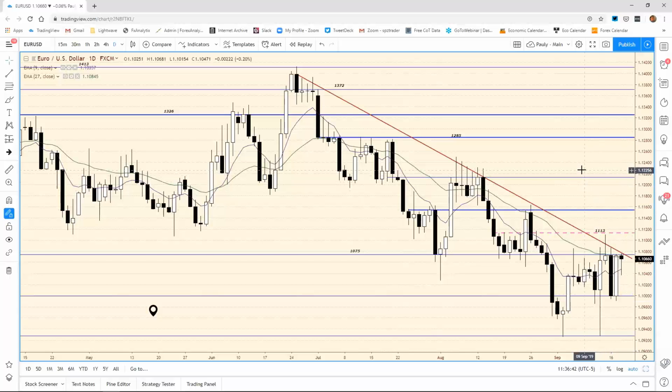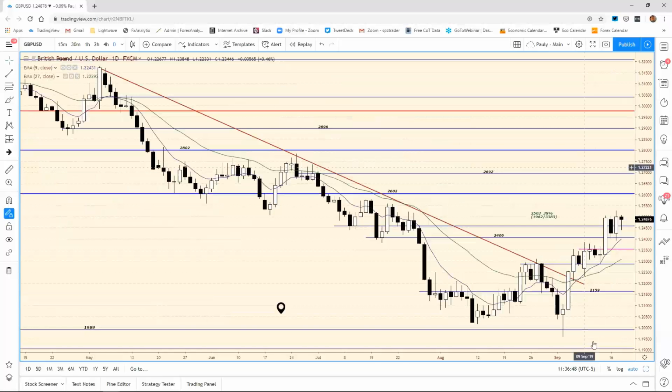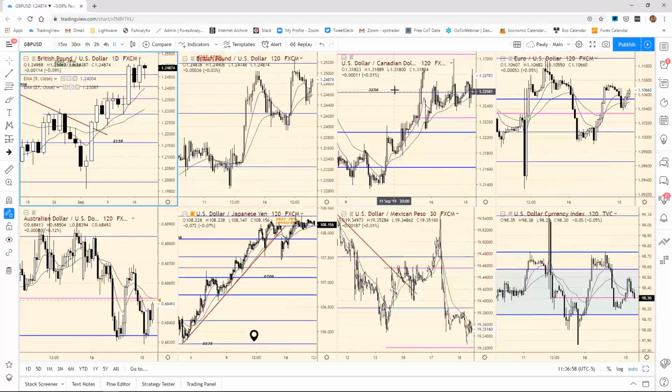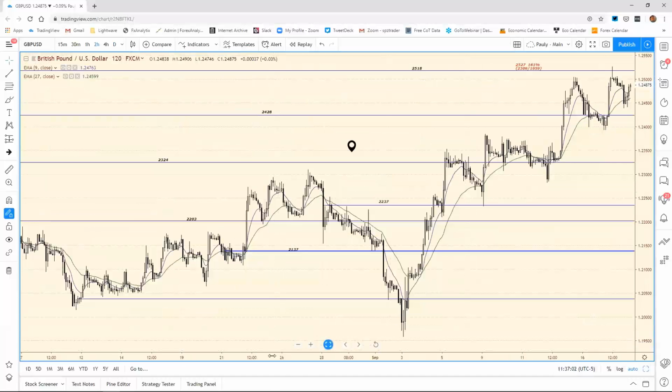Let's go and take a look at the cable. Well, we came up, and as I mentioned to you, we actually came up to this 2503, which is 38%, but we'd already done that before when we saw the market pare back. But when we look at the 2-hour chart, I think that is going to provide us a little bit better look into this.